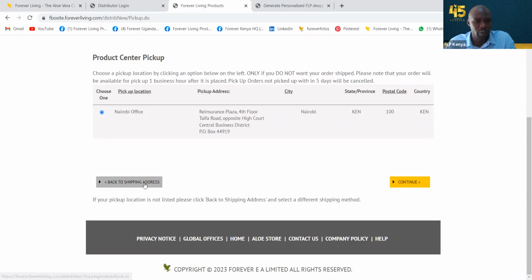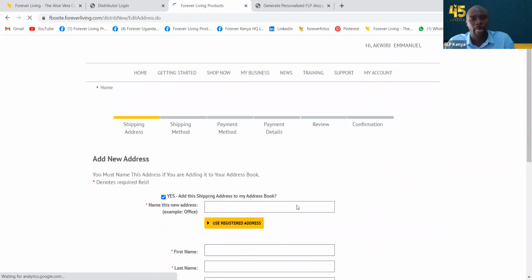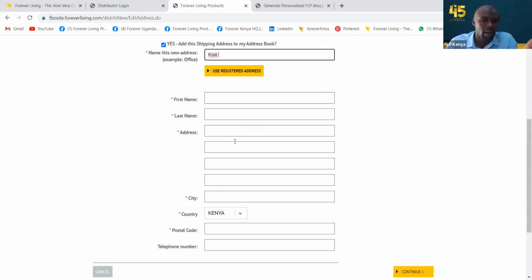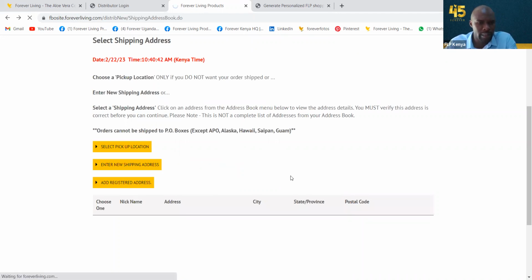But before we continue, I want to show you guys something else. You have the option of picking a shipping address. For example, if I wanted to go outside Nairobi to an upcountry town, I can say add or enter new shipping address. So I can put in a new shipping address if it's a new location, or I can add to whatever was there. As you can see here, this is a new address. For example, I want it in C town, right? So you fill the details here and then you continue. Alternatively, if you had already put something before, which I think I did earlier, let's see. Add registered address.